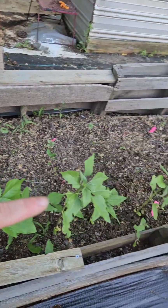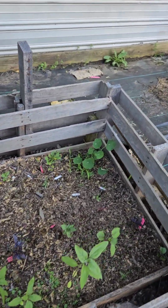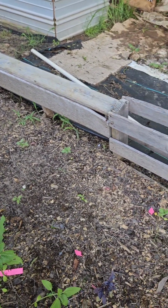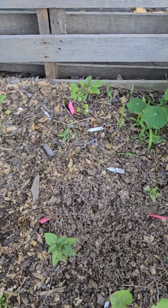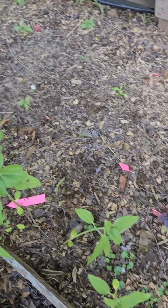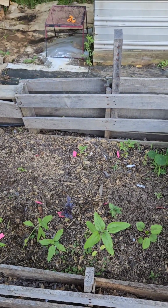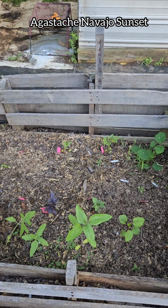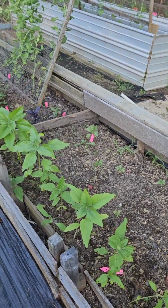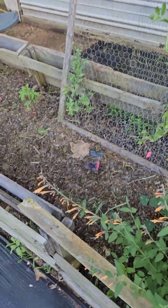These are all sunflowers I planted along the front because I have some tomatillos. That's a tomatillo. We have tomatillos all the way along the back, and let's see, what all do I have in here? I think it might just be tomatillos and then some basil, but I wanted something to give them shade. Our sun is way too hot here for anything to be happy. It scorches everything. So these sunflowers will hopefully grow up and give the tomatillos enough shade that they can stay producing for longer. I have basil, nasturtiums all in here.